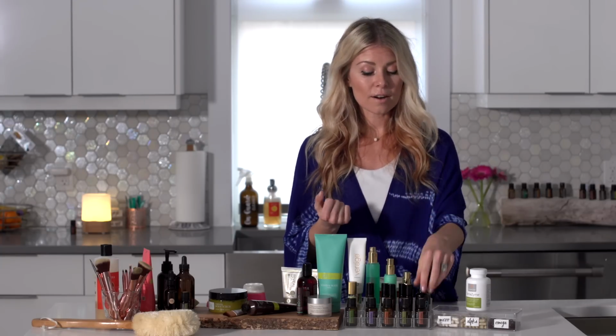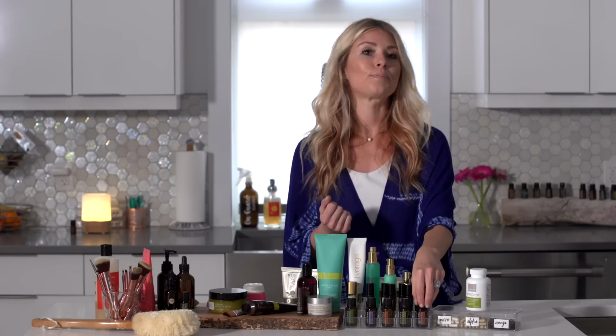So your goal is to drink half your ideal weight in ounces of water each day. So if you weigh 140 pounds, you want at least 70 ounces of clean, filtered water every single day. And if you want to add a little more glow power to this, squeeze some fresh lemon juice in there, or add 1 to 2 drops of lemon, tangerine, or grapefruit essential oil, or even our metabolic blend is fantastic.